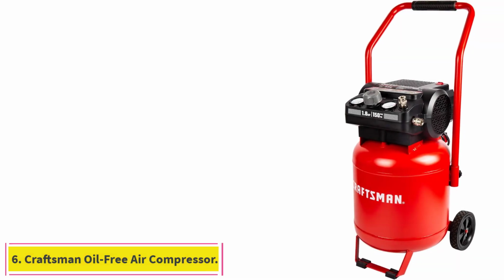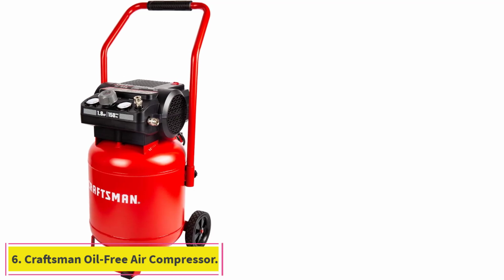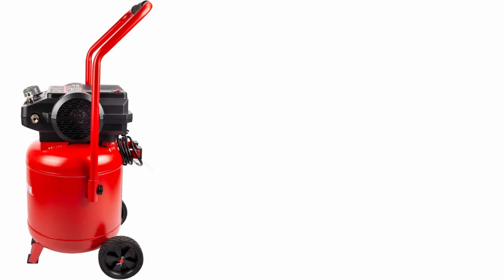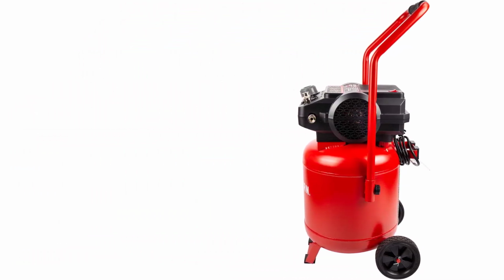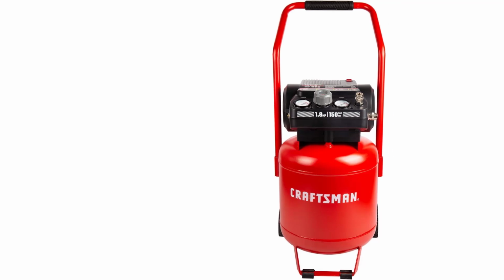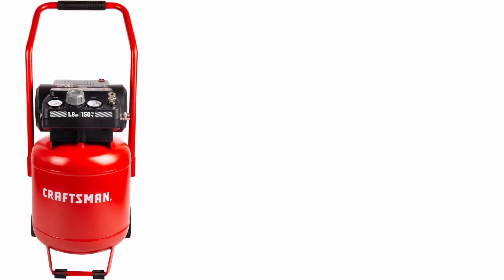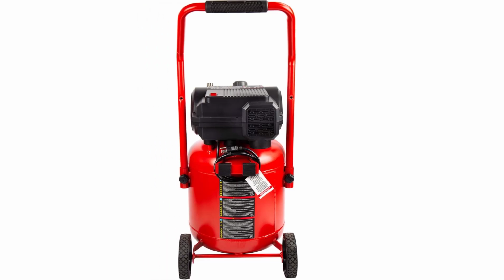At number 6. Craftsman Oil-Free Air Compressor. If you're looking for an air compressor that's easy to use with an array of air tools, consider this vertical Craftsman air compressor. With this model, you get industrial strength power even for small jobs. It has a 1.8 horsepower induction motor that fills air tanks in under 3 minutes. The air compressor has a 10-gallon capacity, which should be enough to complete your work without needing to recharge it in the middle of your project.